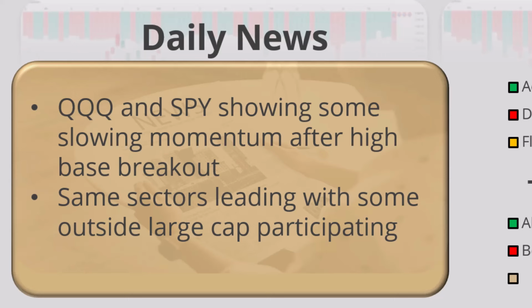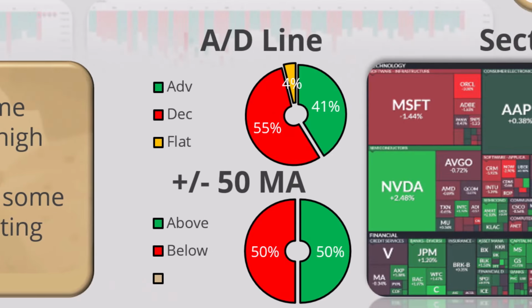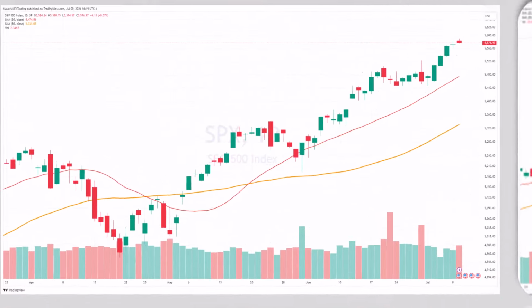Same sectors are leading with some outside large cap participation. I'm starting to see a little bit float into some of the larger financial companies and some of the larger healthcare companies. Advanced decline line, 55% declining, 41% advancing. Like I say, a little bit of a hesitation today, although all the majors did finish slightly positive. Above and below the 50-day moving average, it's 50-50. So let's move straight into our chart.